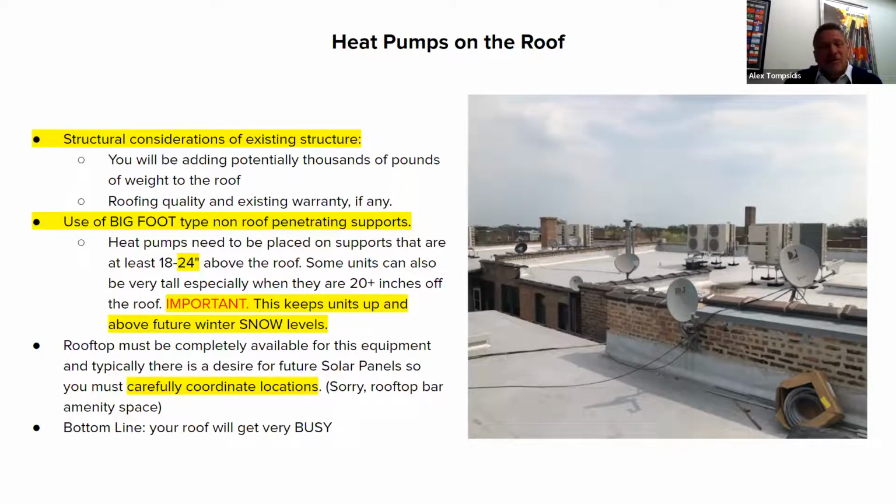Not necessarily a problem, but you need to look at your roofing quality. Again, we talked about the Bigfoot type systems that do not damage the roof. They hold the units up above, keeps units up and above future winter snow levels. And Jason, by the way, we cut off all the mechanical fittings and we braze everything. There's not even a consideration to use any kind of mechanical fittings.